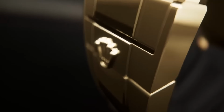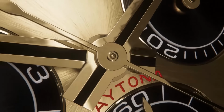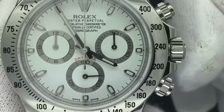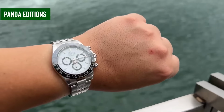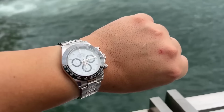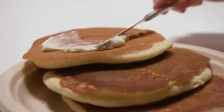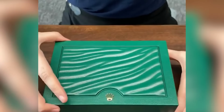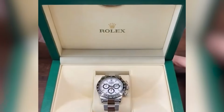Switching gears to the Daytona range, this line continues to thrill enthusiasts and collectors alike. The stainless steel editions, especially the ones rocking black and white faces affectionately dubbed the Panda editions, are flying off the shelves faster than hotcakes at a brunch buffet. Apparently, their timeless charm and eye-catching appeal are like catnip for watch enthusiasts everywhere.